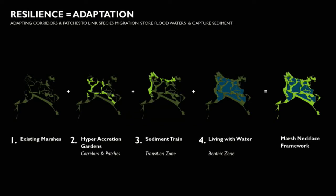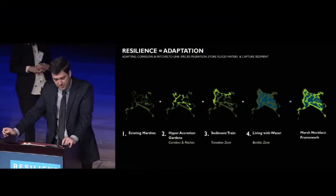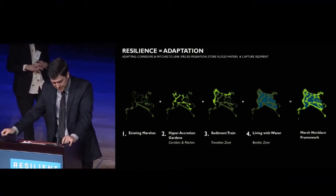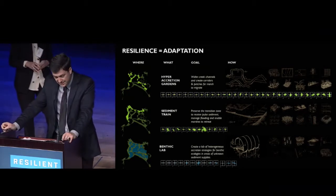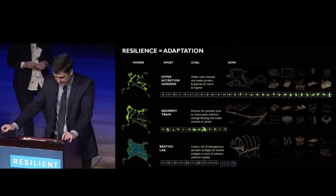And here's how these principles actually translate to an adapting spatial framework. All to grow key patches and corridors to maintain a resilient marsh necklace framework connecting the bay to the upland and linking species migration, storing floodwaters, and capturing sediments. We have three fundamental strategies, hyperaccretion gardens, a sediment train, and a benthic lab, all with small experimental and innovative prototypes calibrated to various conditions across the baylands.